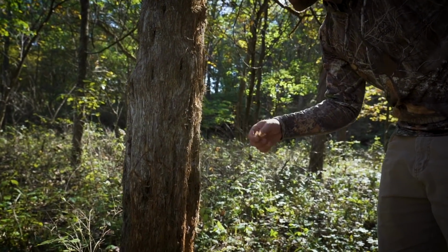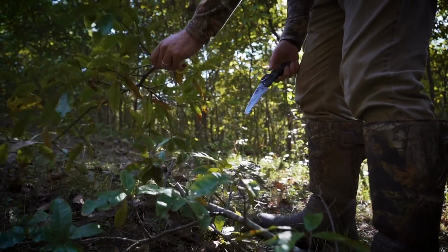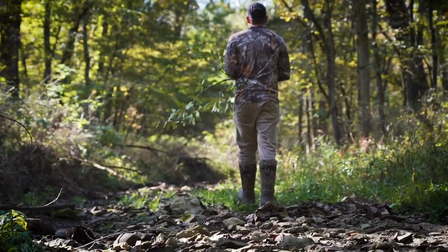Solid card pulls today. We had one new buck on the project farm, and I'm excited to get more cameras on that place. We saw some new fresh big rubs in there, so we got a couple of cameras set up in that area. I'm looking forward to that next card pull on that piece.